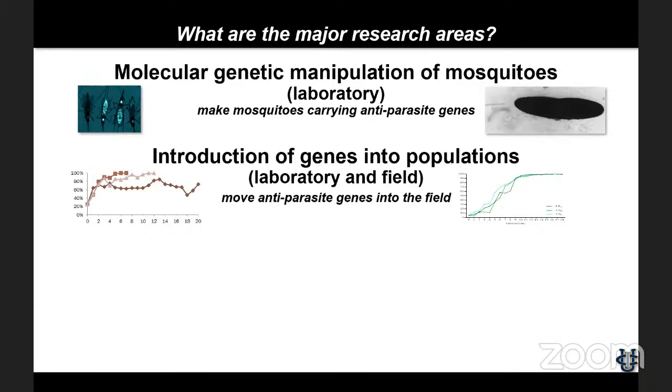Once one had such a strain, it was necessary to ask, okay, is it possible to come up with ways to move these developed genes into wild populations? And these wild populations, or wild type, if they're in the laboratory, are ones that did not have the gene. And the idea was, can we come up with a way to move them quickly into that?